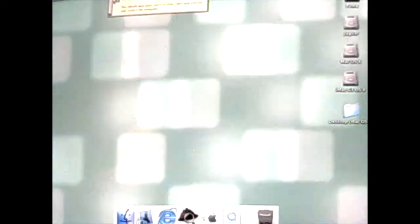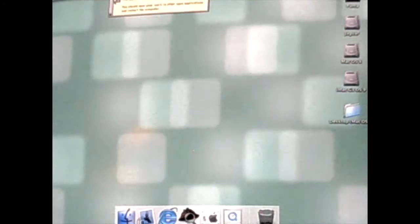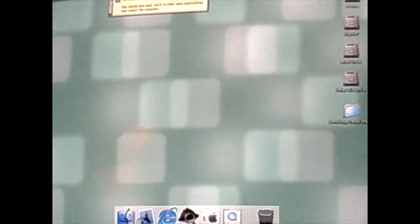The application Finder has unexpectedly quit. You should save your work in other applications and restart the computer. That probably has something to do with the fact that I'm trying to run the macOS 9 system in macOS 10. So if I quit system preferences, now I'm going to take the game and I'm going to. Alright, watch this.